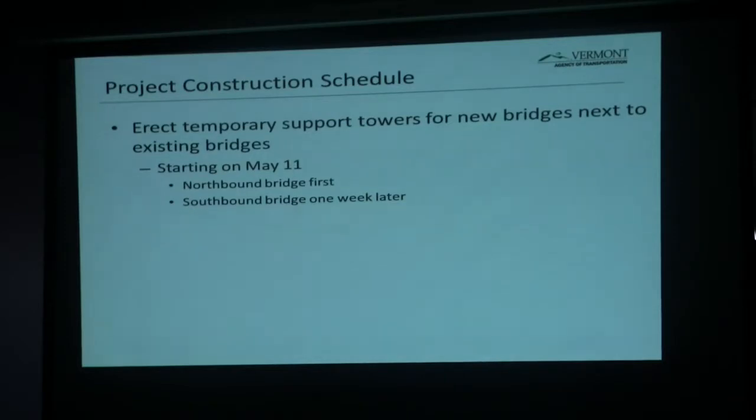We'll also, in early May, start working on the superstructure, where we'll be working adjacent to I-91, as Kristen mentioned, putting our false work pads, some crane mats, building false work towers, putting our slide beams up, so we can then erect our girders and build the new deck adjacent to the existing. We'll start that in early May.